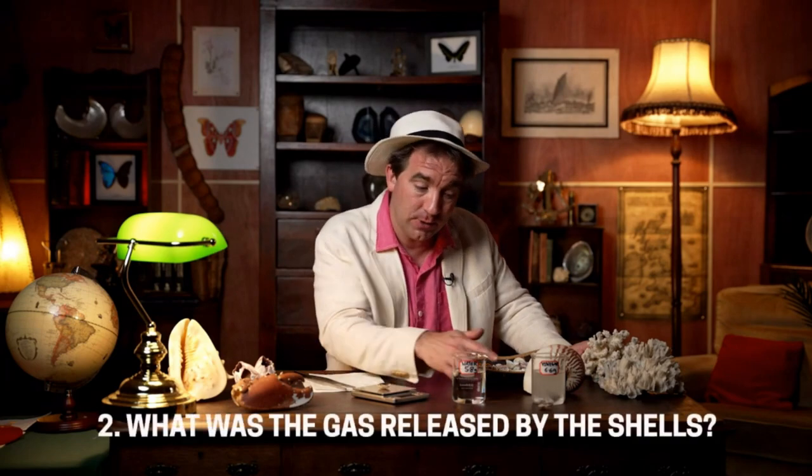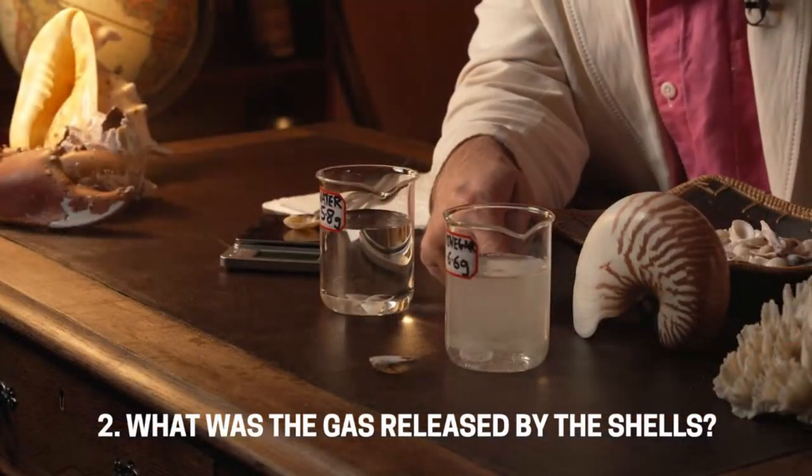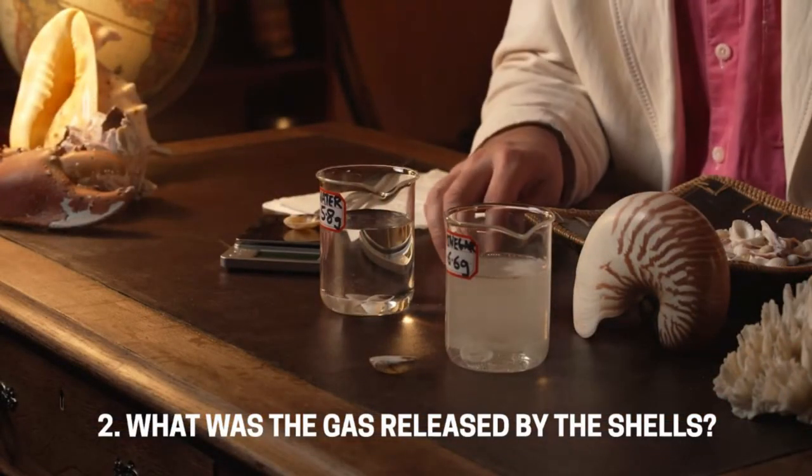The second research question is, what do you think the gas was that was released from the shells? Remember all those little bubbles? What was that gas? There's a clue in the words calcium carbonate. Discuss this question with your teachers or your parents at home.